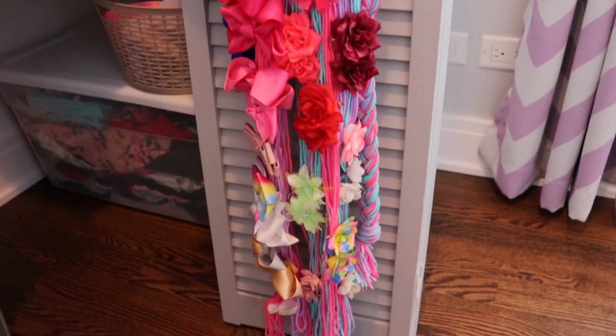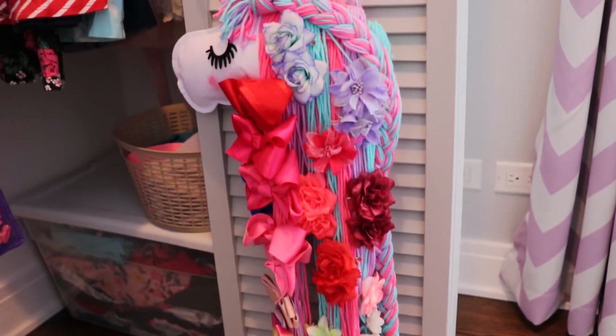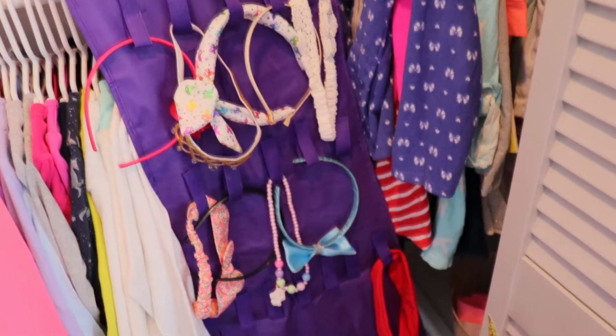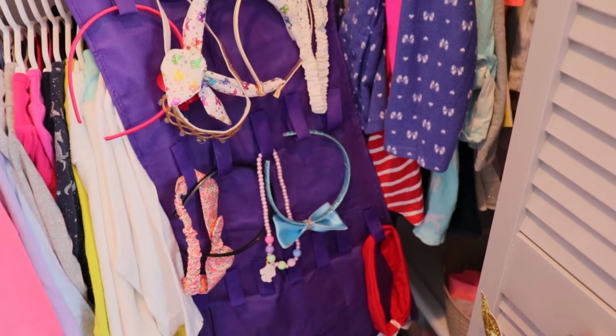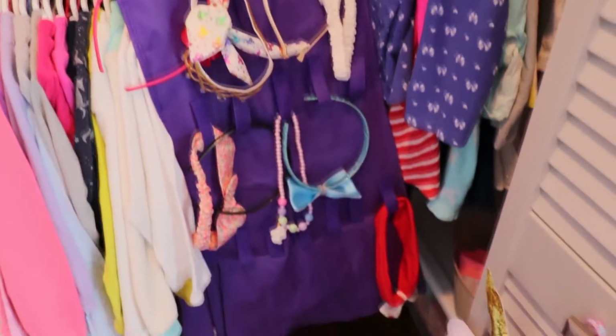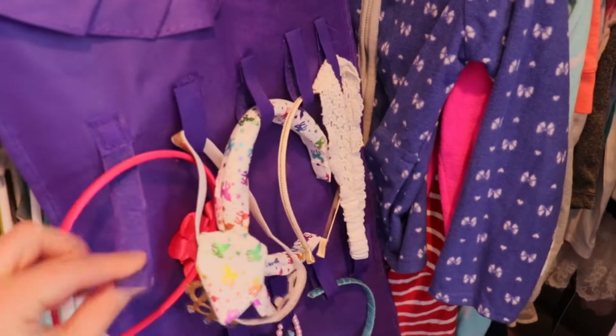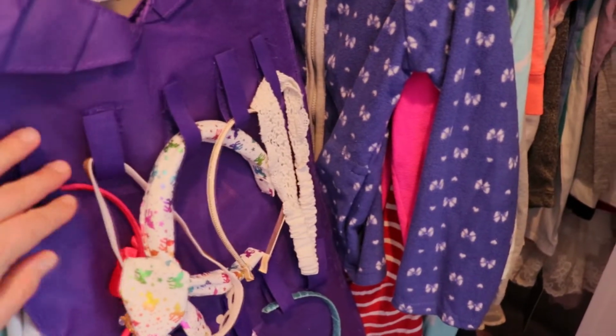So those are just, again, she has a lot of hair accessories. And in the back of that you can put headbands, necklaces, things like that. So she doesn't have a lot of those, but there's definitely a lot of spots, and you can definitely put more than one. This is Velcro all the way.